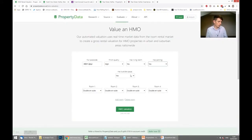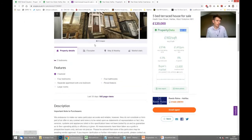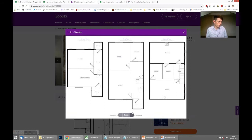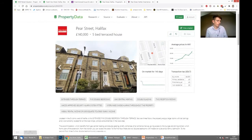And it seems to think that the property is going to have £1,834 worth of rental income. So how does it work that out? You get all the comparables down the side here. It's saying double en suite is roughly £400. You can see some people are 400, 450. So I'm going to say 400 looks about right.